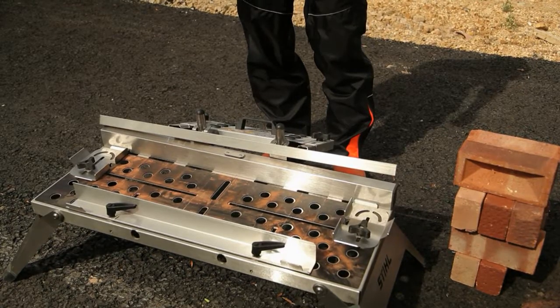When cutting bricks, it's extremely important to make sure that they're firmly secured. You don't want movement, and you don't want to have to put your foot on there to secure them. Something like a jig helps to secure the bricks, keeps them all in line, gives you a nice straight cut all the way through, stopping the bricks from moving as you're cutting.